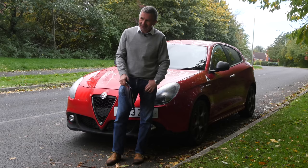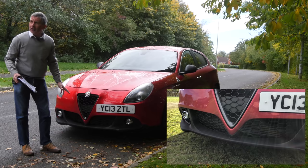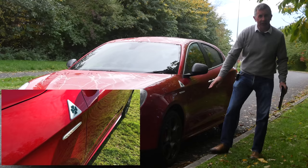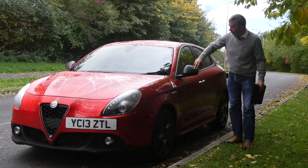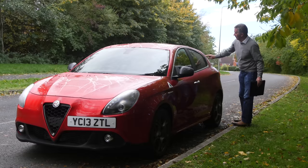So, this car has got a few nice extras on it as well. It's got this front lower spoiler, the darker grey grille. On the side here, we've got the clover leaf badges, and it's got the dark titanium finish five-hole alloy wheels with red calipers. Door mirrors with carbon fibre casing, satin aluminium door handles, rear privacy glass, and we've got the chrome window surround.